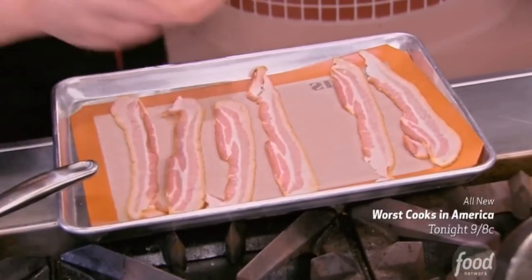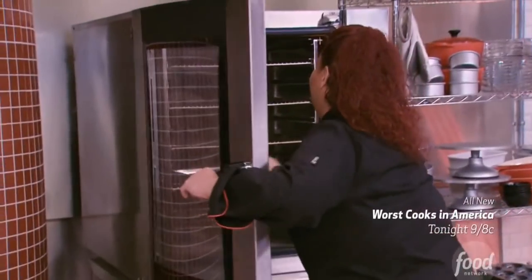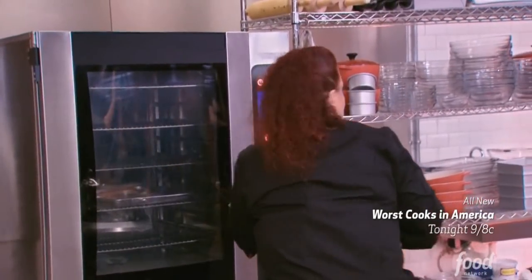Now we gotta cook the bacon to put on top of my blondie. I love the fact that she's using bacon, which is going to go on top of the blondie, and I think bacon is an excellent addition. She's doing that savory, sweet thing, bacon and salty. I love that combination. Baker.